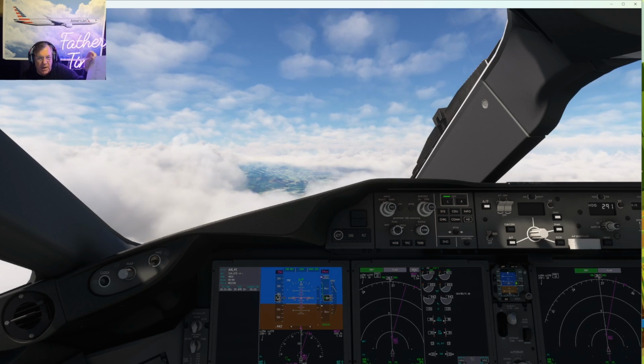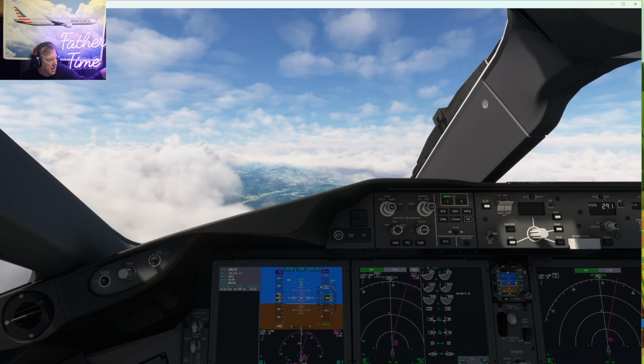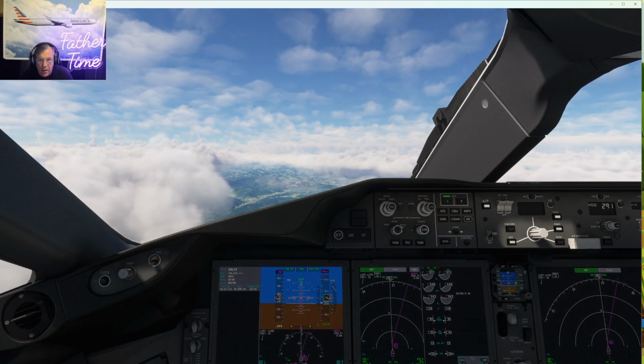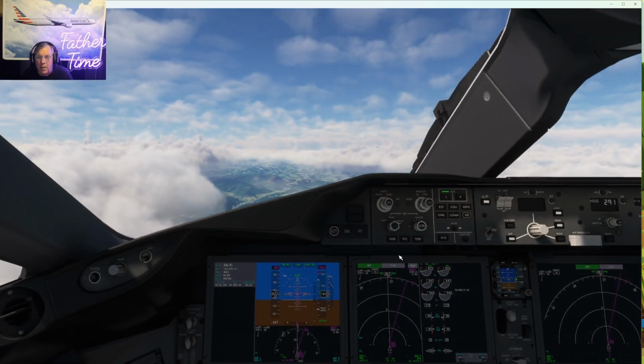sectors and their CPDLC. I'm going to try to use CPDLC if I can. Like Vienna is LOVB. I can try that. So I go com.